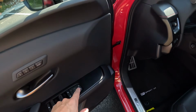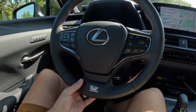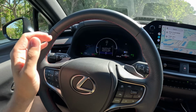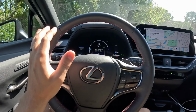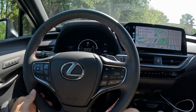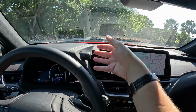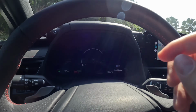But let's go ahead and get on the inside. We do have auto folding mirrors. I appreciate that. F Sport steering wheel looks and feels fantastic. The red stitching's well done. Paddle shifters here to go through the fake CVT gears, but the steering wheel is really, really nice here. Very fantastic. To choose your driving modes, Sport, Sport Plus, Custom, Eco, you can fly through here and adjust the suspension as well. This is a nice update here.